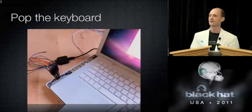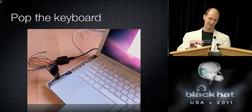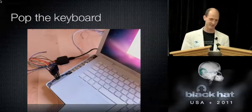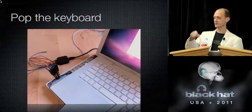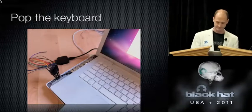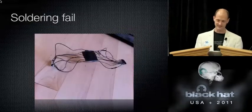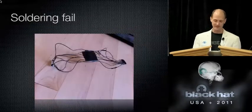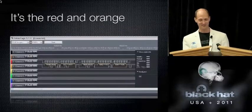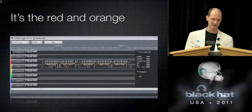No, it didn't work. So what I finally figured out to do is just take off the keyboard, and then the battery's sitting there where it's supposed to be, but the wires are exposed, so you can still put little probes on it. So that was the right way to do it. And the worst thing is this cable, I literally took 4 days to build this cable. So Travis could have probably done it in an hour.